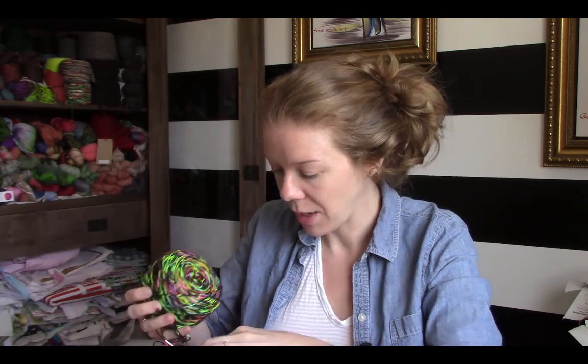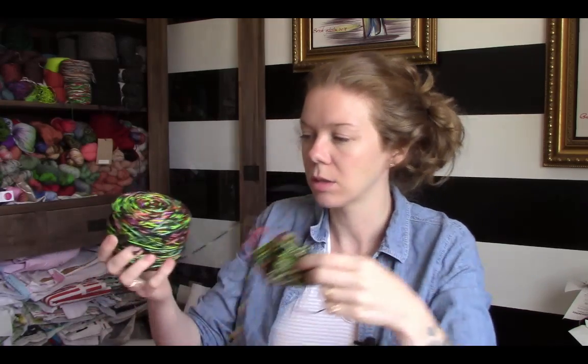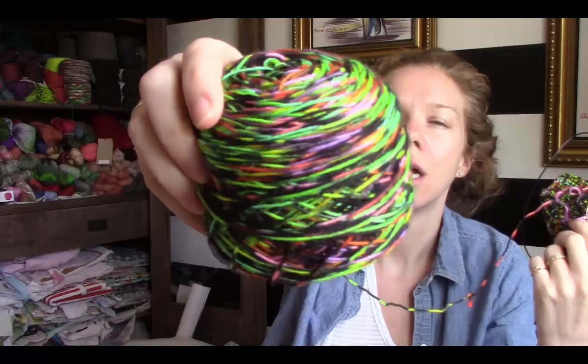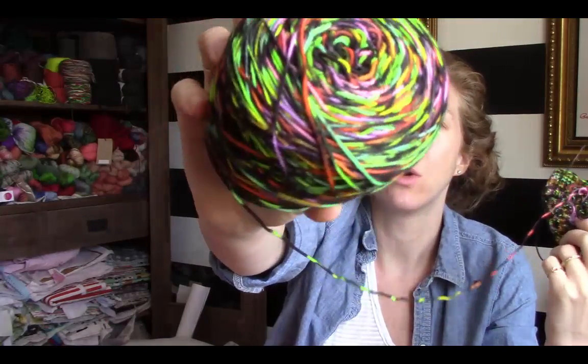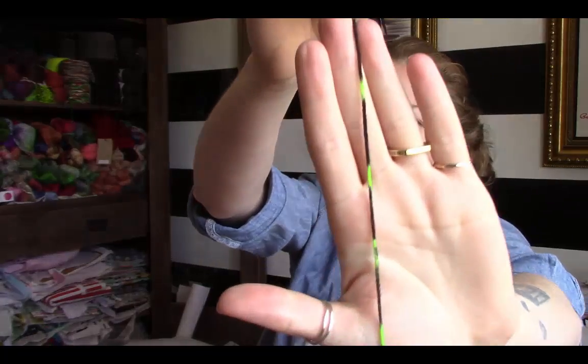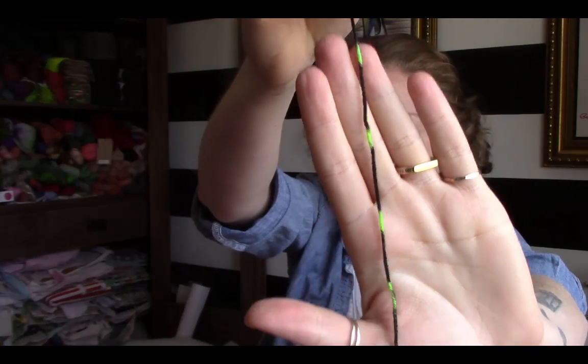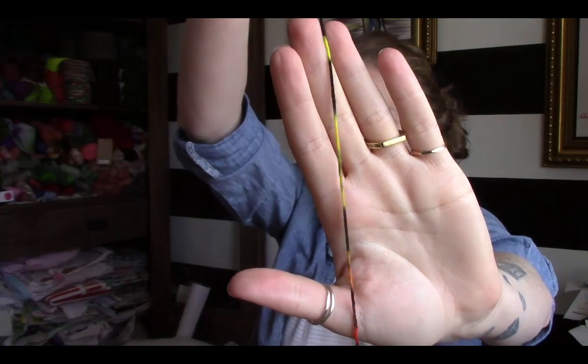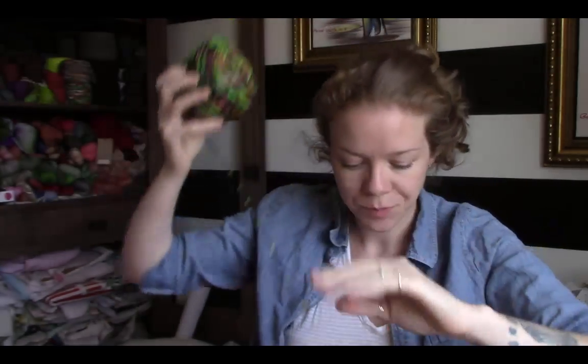So moving on to WIPs, which is my June sock. It's made from Kaleidoscope yarns. The colorway is Doodle Art, and it's this rainbow with black sections. So you can see this is how the yarn is kind of dyed. It's got black sections in between a rainbow of colors.